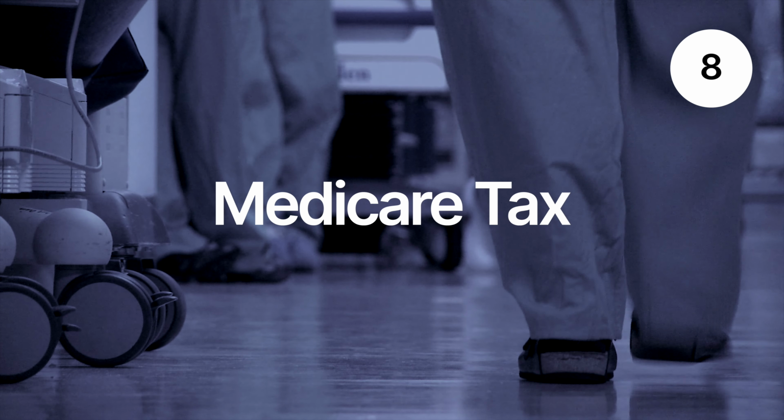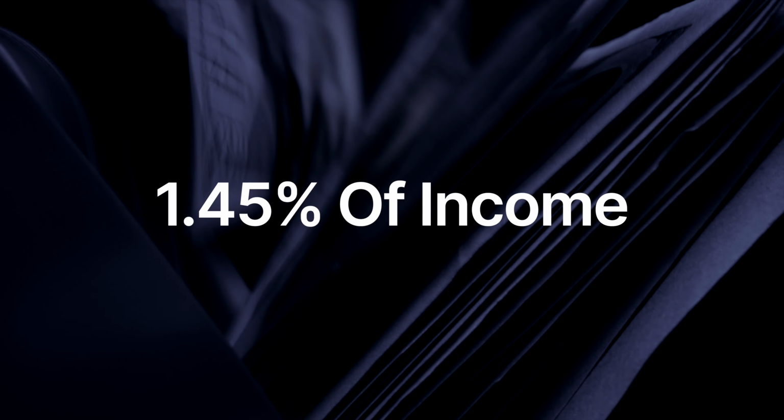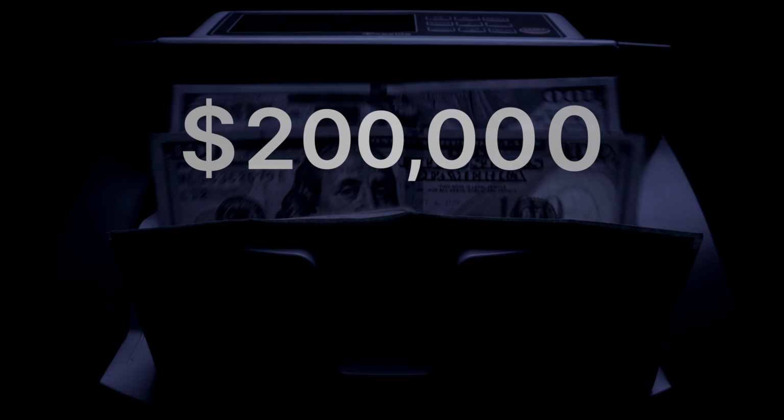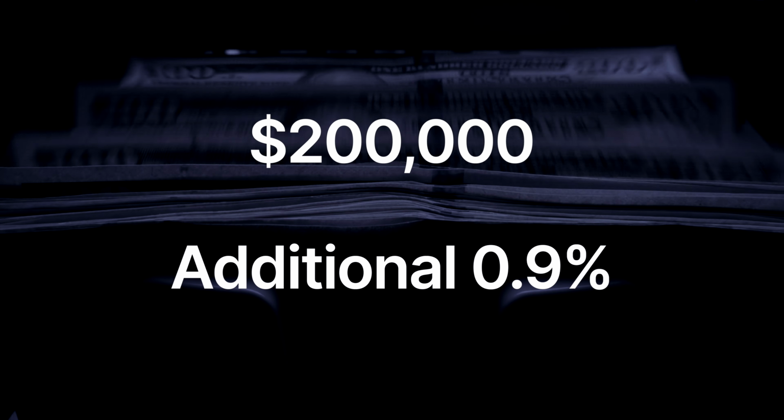Medicare tax. Taxes support the Medicare program. This portion of FICA tax, as stated earlier, amounts to 1.45% of your income. But unlike Social Security tax, there is no cap for high earners. Actually, if you make more money, you pay more in Medicare tax. If you're single and earn more than $200,000, you'll owe an additional 0.9% on income above those levels.